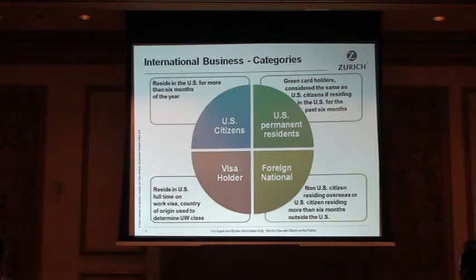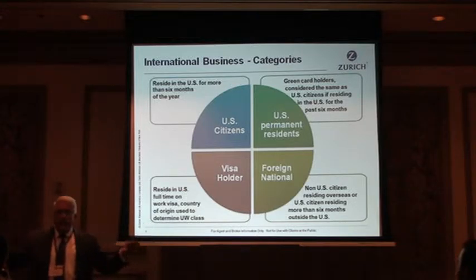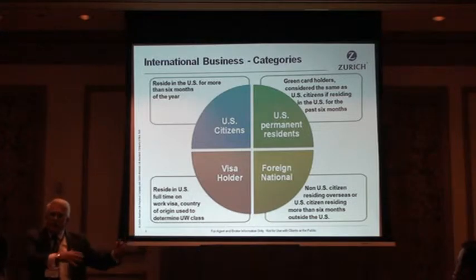The one that's interesting there, okay, is a US citizen residing more than 6 months outside the US. That's a little tricky one that you've got to know. You've got a US citizen who's living in the Philippines, let's say, and they're living there more than 6 months a year, they are going to be judged as a Filipino resident. And then finally, the visa holder, and that's the opposite, basically. If they're residing full-time in the United States on a work visa, we go back to using the country of origin. Because obviously, the H-1 visa or the B-1 visa or whatever can go back to their country.